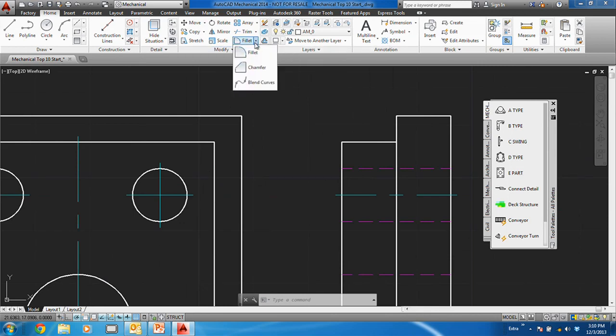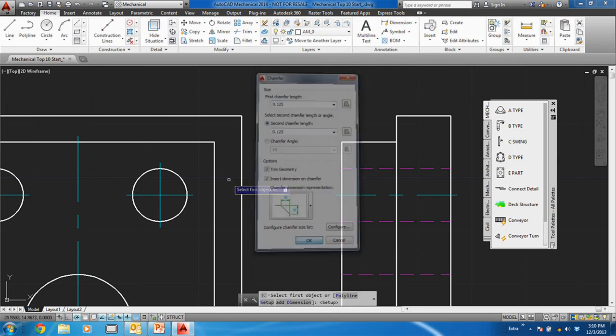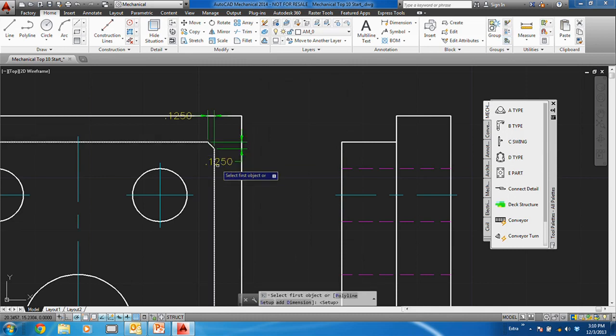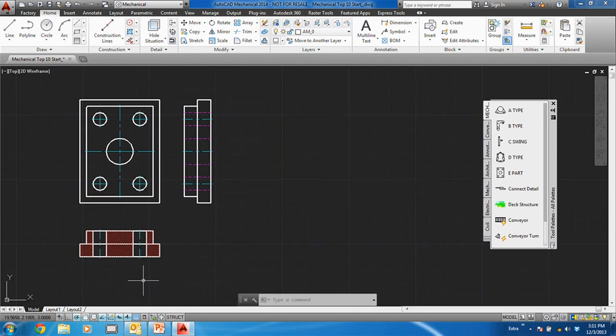And the chamfer command is exactly the same way. If I go to the setup option, you have options for your typical chamfer lengths. And if I chamfer a part, it will dimension it automatically. And those are the things that make my life easier as a mechanical designer. So I'm just going to undo those. We don't need those for the entire project.